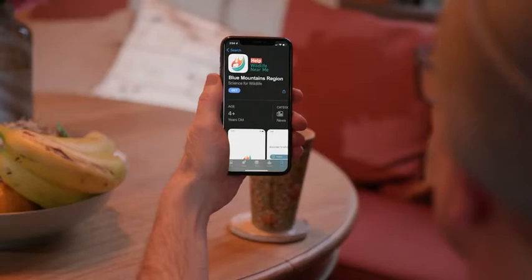We'd love you to get on and download Help Wildlife Near Me and get involved in wildlife conservation near you in any way you like.